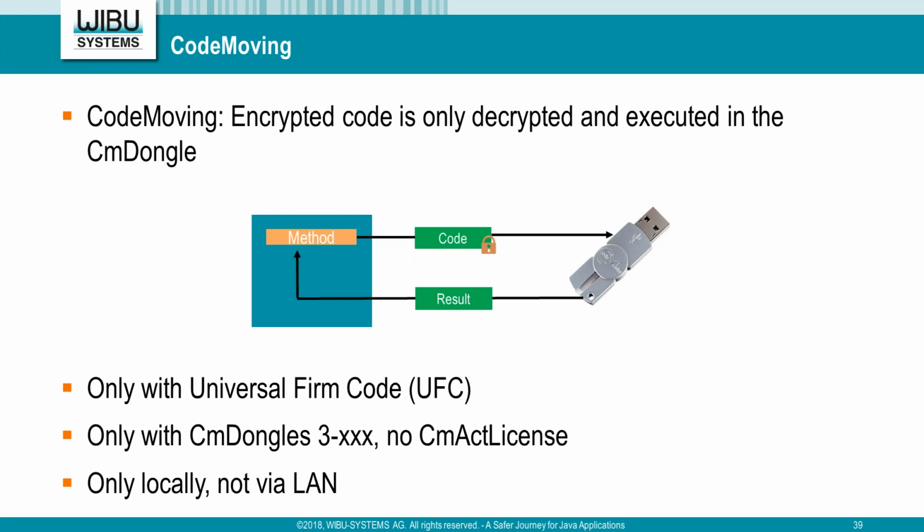There are some limitations. For instance, you can only use it with Universal Firm Code licenses, which were introduced in 2016. You can only use it with the newest CodeMeter dongle generation, where the serial starts with a 3, and CodeMeter ACT licenses, which are the software printout to CodeMeter dongles, so these are pure software licenses, are not supported because it just makes no sense. And you can only use it locally, so not via LAN.